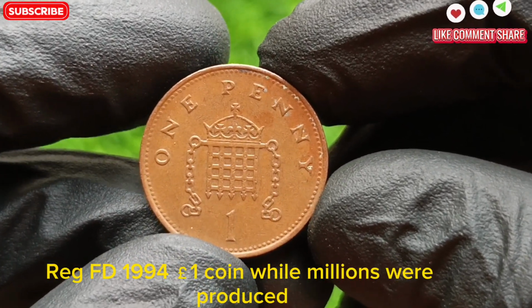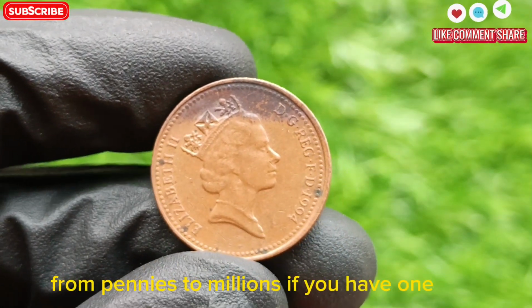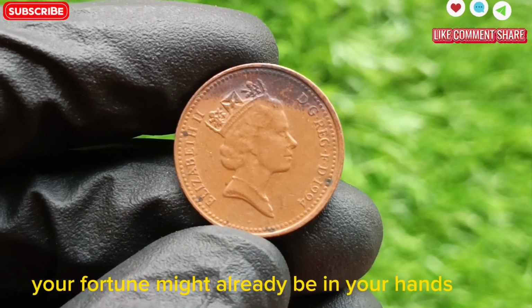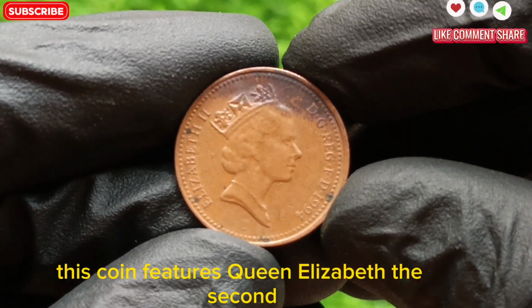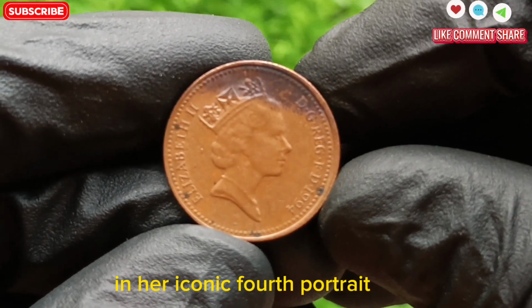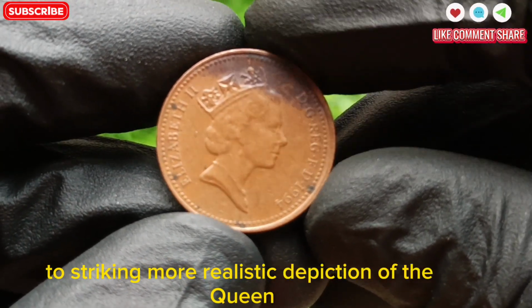While millions were produced, only a handful carry hidden secrets that elevate their value from pennies to millions. If you have one, your fortune might already be in your hands. This coin features Queen Elizabeth II in her iconic fourth portrait, sculpted by Ian Rank-Broadley. It's a striking, more realistic depiction of the Queen.